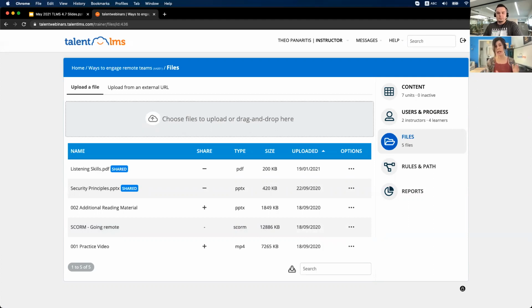And of course, you need to have your own authoring tool. So you were creating your SCORM files and you were bringing them in here. You were not able before to download them from TalentLMS. The only way was to go back to your authoring tool and export the file from there.